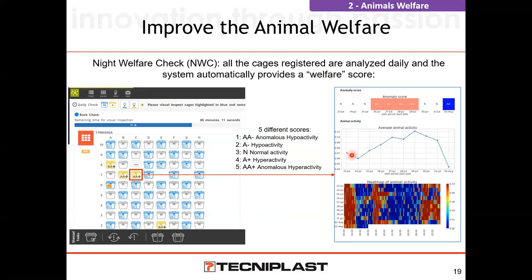And so it's interesting. When we look at this first chart, we can see that from July 23rd to the 26th, the animal was receiving pretty much normal movement. However, it was receiving anomaly scores for the next 4 days. So when we look at this cage in position C7, we can see that this animal was suffering from anomalous hypoactivity. Really from July 29th all the way through the 1st, we see a pretty major decrease in animal movement over time, which could be indicative of a sick animal.